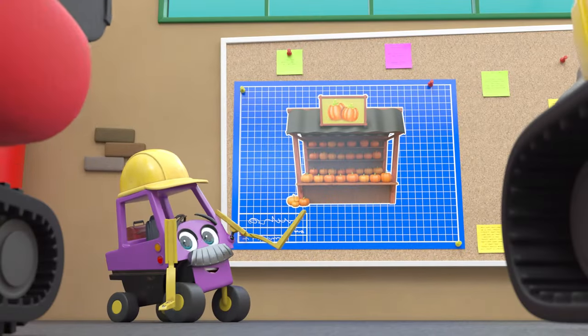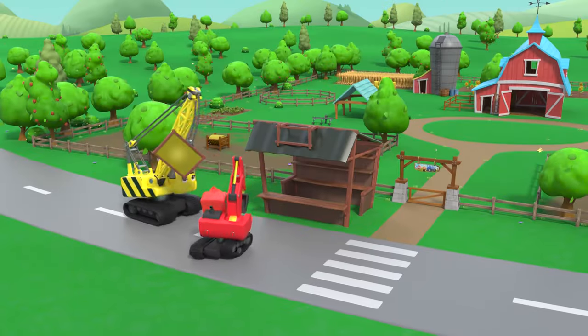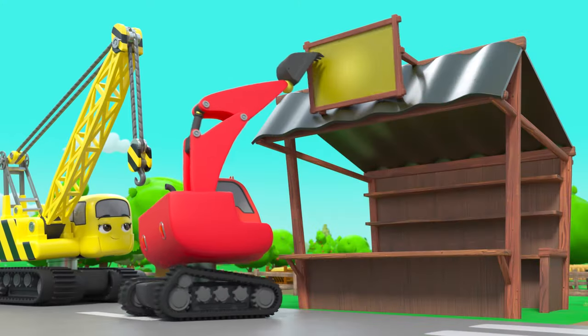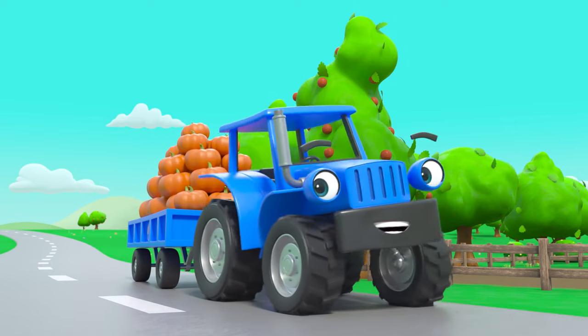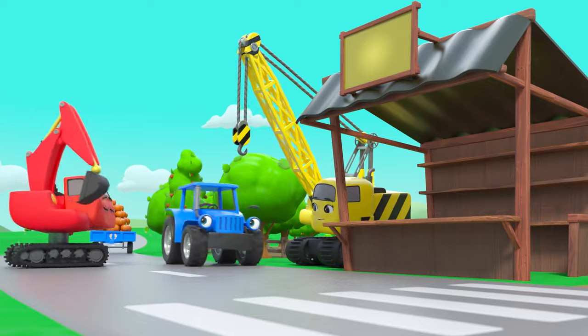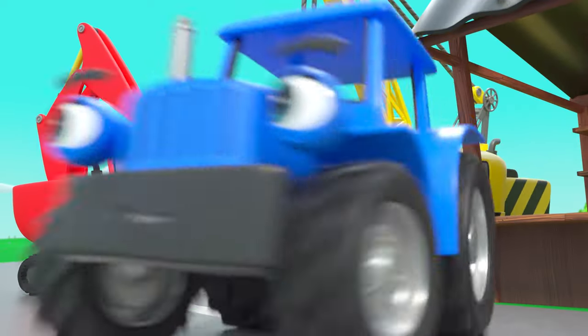The gang are getting ready for Halloween. And today, they're building a pumpkin stand at the farm. Digley is putting on the finishing touches. Oh look, it's Terry's tractor. He looks very happy with his new stand.